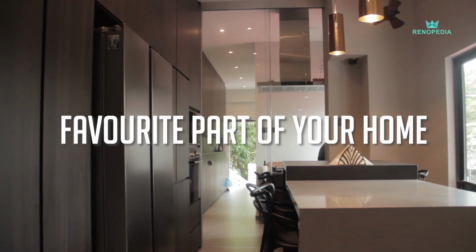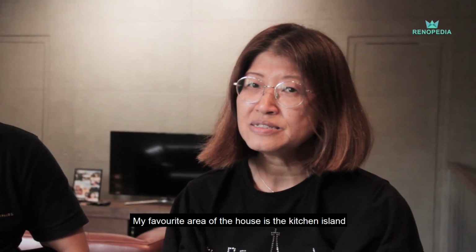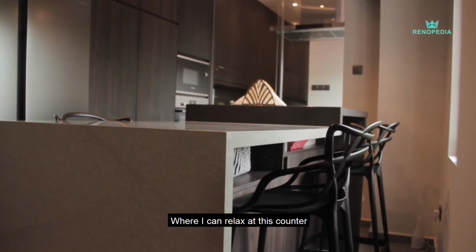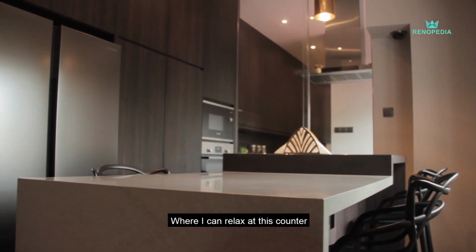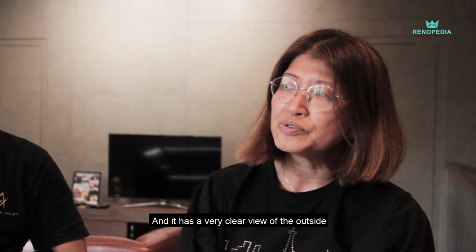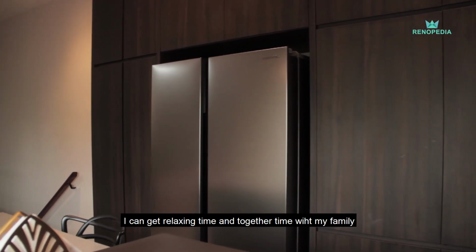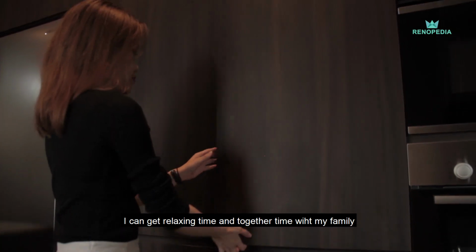and a huge island. My favorite area of my house is the kitchen island, where I can relax at this counter, and it has a very clear view to the outside. I can have a relaxing time and a get-together time with my family.